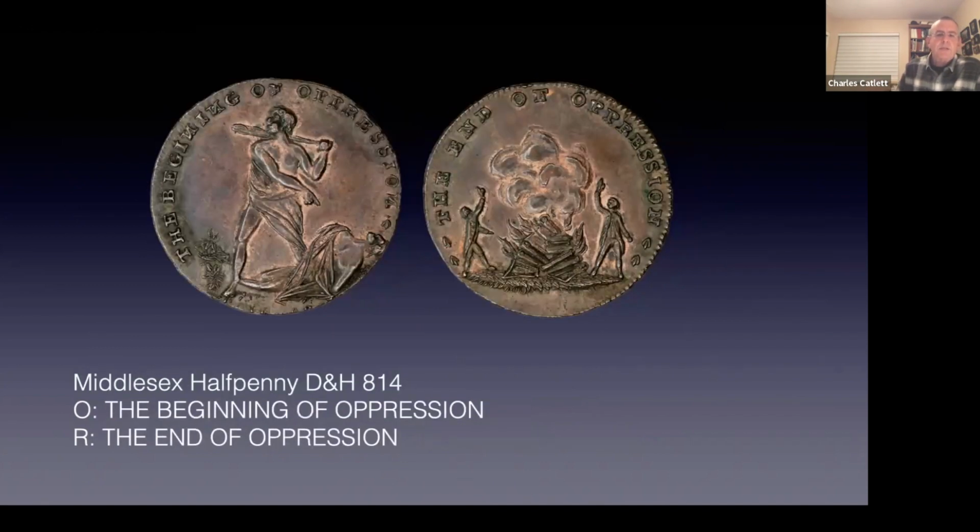This one, Middlesex, Dalton and Hammer, number 814, is a little bit of a heavy-hitting political token. The obverse features Cain standing over a slain Abel. Spence felt that this was the start of oppression in the human race. He said that Abel seemed to resemble the commonality, Cain the nobility. Cain is a symbol for land seizures and hence suppression of the landless. The reverse, the end of oppression, features 2 men dancing around a bonfire of land charters or title deeds, freeing them from the oppression of the landlords.